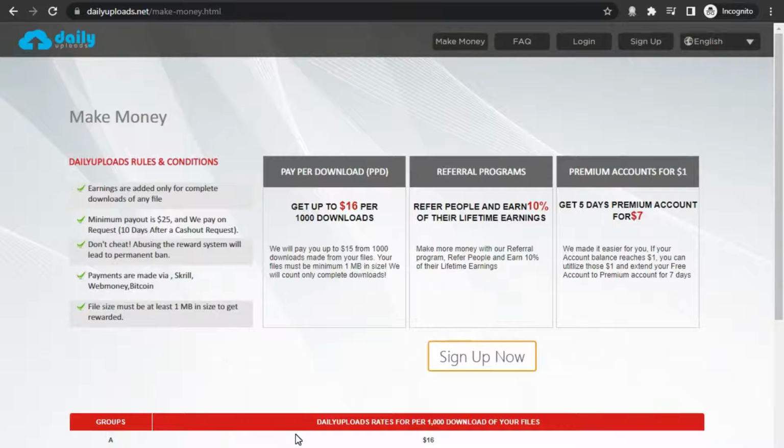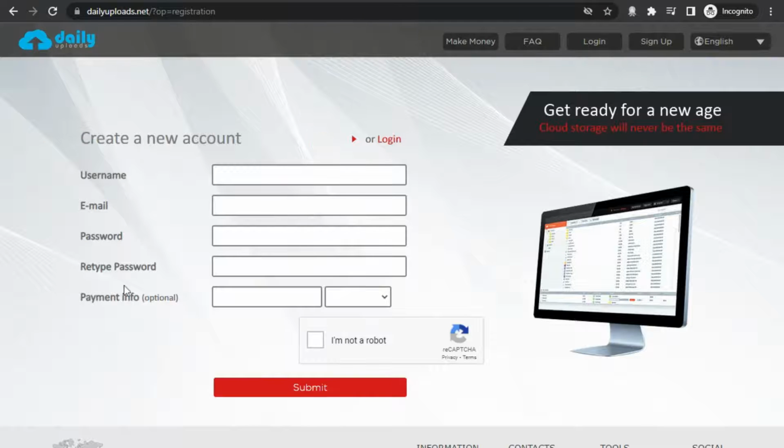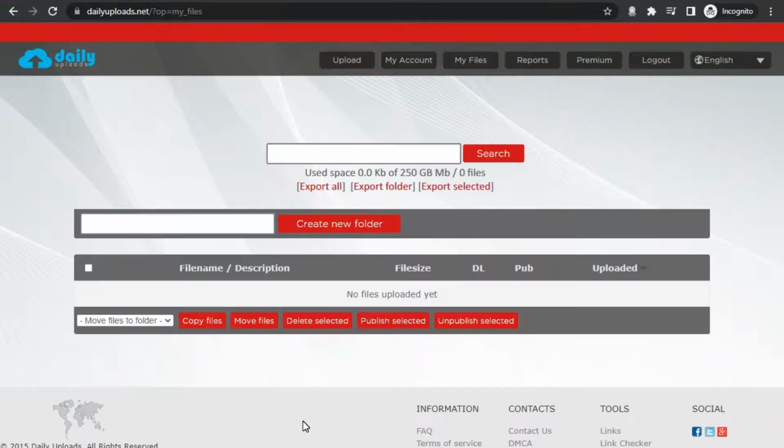This website is called Daily Uploads once again. Once you open Daily Uploads, I want you to click on the sign up button right here so you can register your account for free. Provide all the basic information required for your account. Create a username here, enter your valid email address, create a password, and retype it for confirmation. And optionally, enter your payment details here. Once you're done, click the Submit button right here. You have successfully registered for dailyuploads.net.